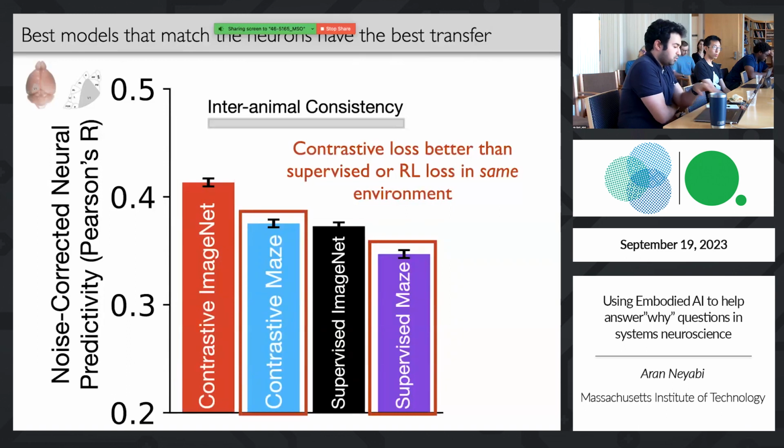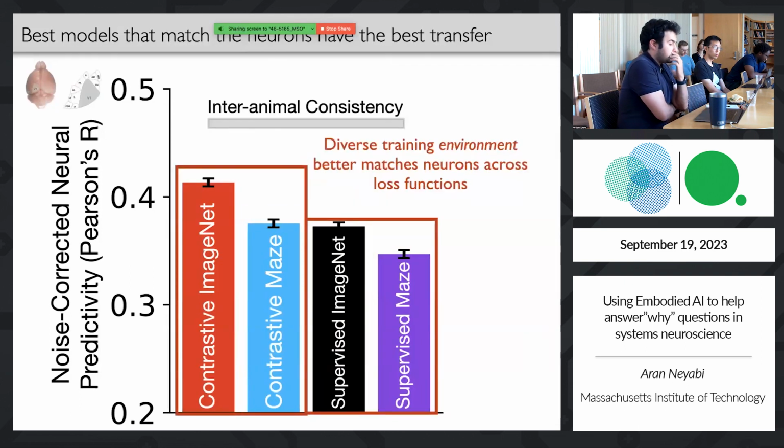And as shown here, when you fix the environment but change the loss function and keep the architecture fixed. And furthermore, there's a second point to be made, that a diverse training environment better matches neurons across loss functions. So meaning, if you fix the loss function, but then go from ImageNet to this kind of more impoverished maze environment, you see an improvement in neural predictivity across these loss functions. So it suggests that to get this task general representation, both having this self-supervised representation and a high variation training diet matter.